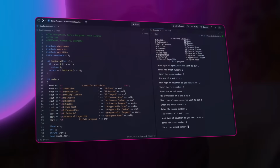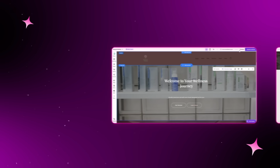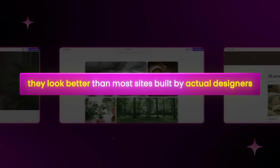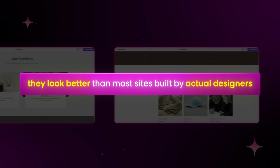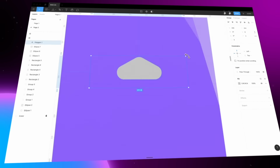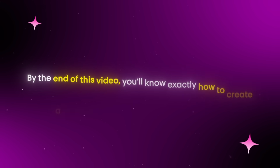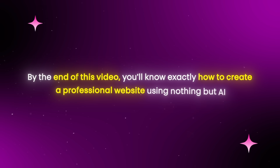If you've been putting off building a website because you think it's too complicated or expensive, I'm about to completely change your mind. These AI-powered websites are taking over the internet, and honestly, they look better than most sites built by actual designers. What used to take weeks and cost thousands of dollars can now be done in under 20 minutes, and I'm going to walk you through the entire process from start to finish. By the end of this video, you'll know exactly how to create a professional website using nothing but AI. And trust me, the results are going to blow your mind.